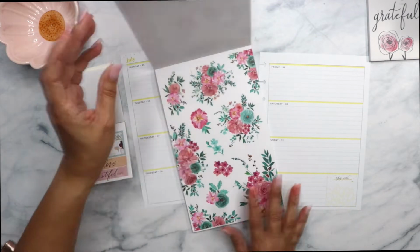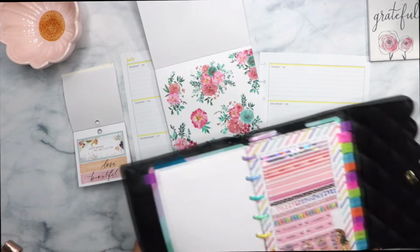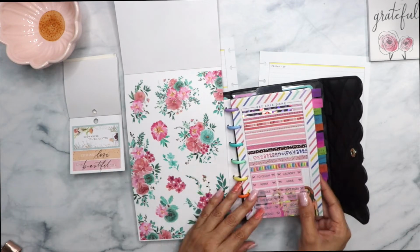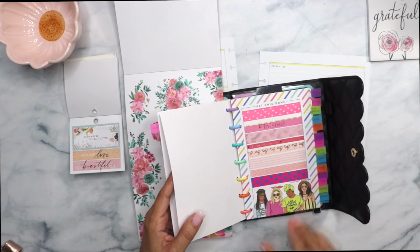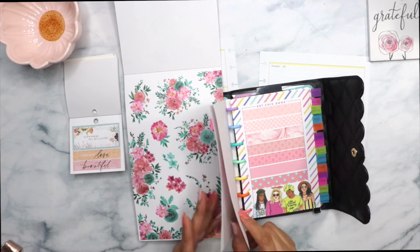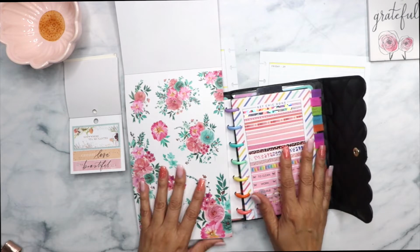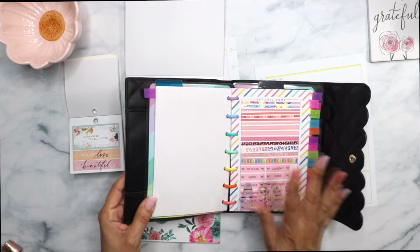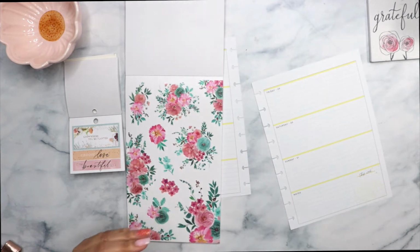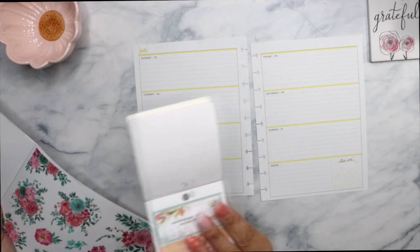So I'm gonna use this one right here, and I'm gonna see if I can find a washi tape to match. Okay, I'm not sure if I'm gonna use a washi tape, so I'm just not gonna. If I do wanna use one, then I'll look it up. But I don't think I'll be using a washi tape for this time.